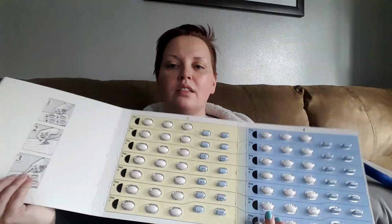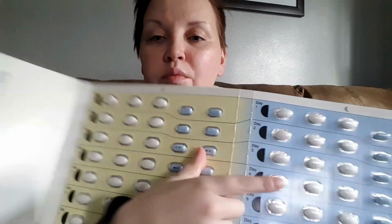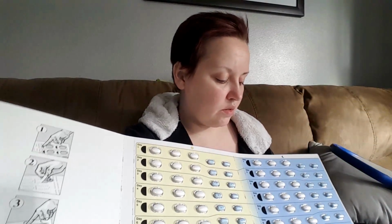It looks like this on the inside. Yellow is morning and blue is night. Same with this one.